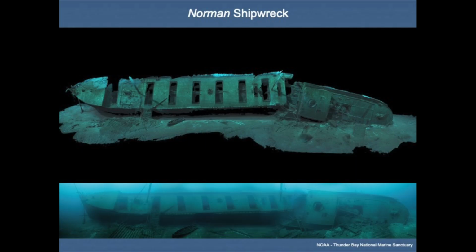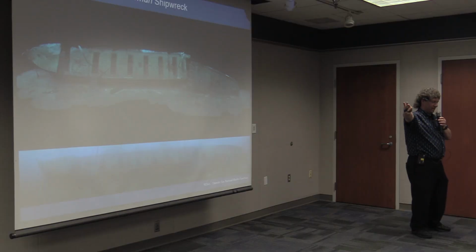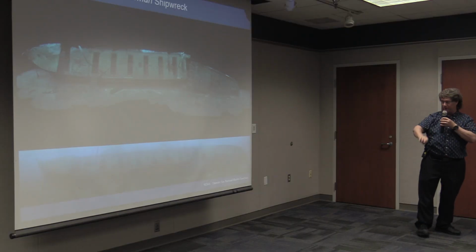This is what the Norman looks like today. It's a huge steel steamer, broken right forward of the engine room. I've dove it several times. There's a lifeboat off of it, beautiful standing masts. You can look in through the engine skylight, see the engine, and drinking fountains on the wall, still filled with water.